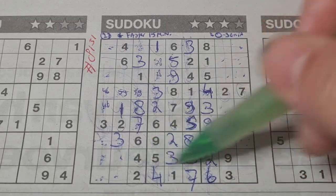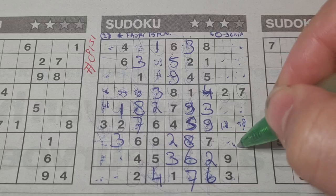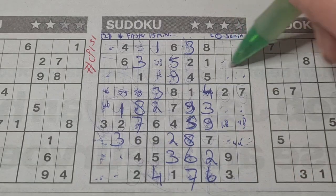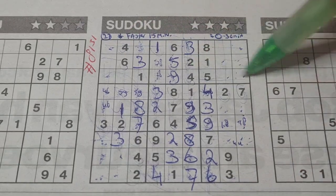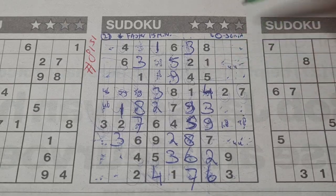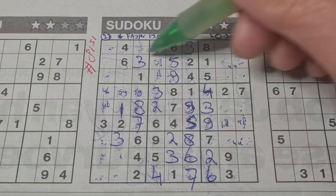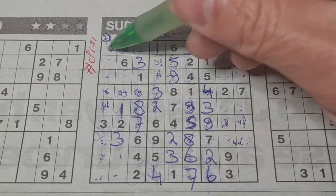4 in this row, 4 in the row above. So that row, the only 2 places left for 4, could be here, could be there. Same for here. 4 in the first row, 4 in the third row. So the row between, second row, the only 2 places left for 4, could be here, could be there. Need a 6 here. Need a 5 there.